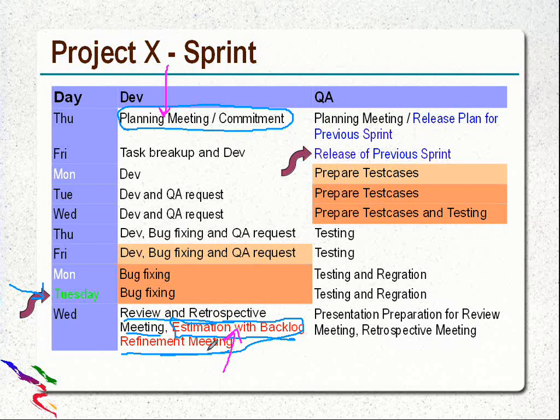Second Friday is the deadline for the development work. See, this is the last development task. After that, there is only bug fixing. Release happens every sprint iteration on the first Friday of the current iteration. So this is the release date for the previous iteration, where on the first day of the current iteration, QA will attend the planning meeting, but the remaining time is for the release plan of the previous sprint, and the next day is for the release of the previous sprint.